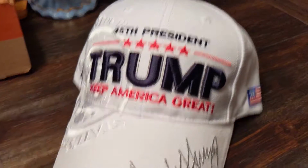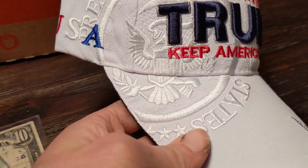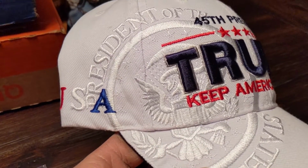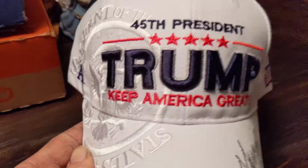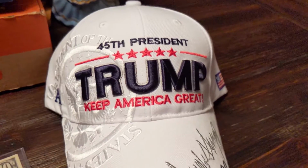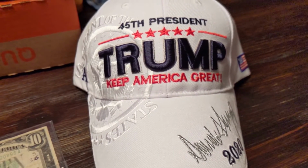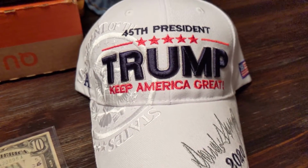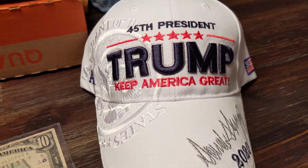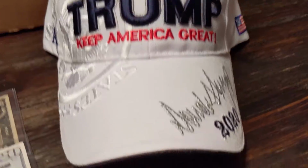While I was there, I also bought a Trump hat. I really like this design. All these emblems and everything, they're raised. And the presidential seal just kind of reminds me of the silver half dollars. It's a really nicely made hat. I think I paid $25 for that. It's beautiful. I'm probably not going to be wearing it too much because white kind of shows dirt. And with metal detecting and the job that I do, I get dirty a good bit. So that's probably something I'll wear when I'm going nice places or whatever.